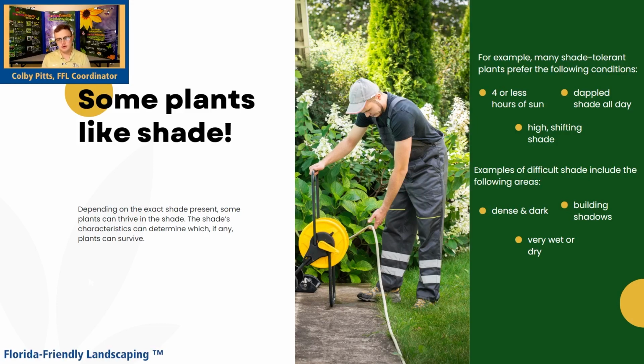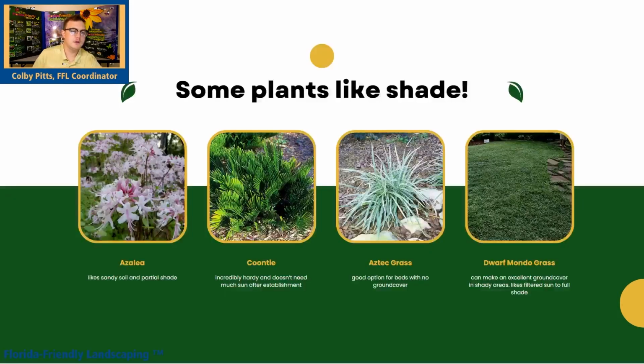That's dense shade, dark shade, coming from the building, or very wet or dry. It being very wet or dry will sometimes add an extra variable to trying to grow plants that is harder to get over. It's like pick a struggle. It's either going to be really shady or really wet or really dry, and you don't want to have a combination of any of those factors when you can really just have one or two.